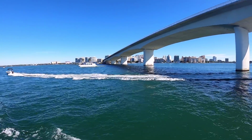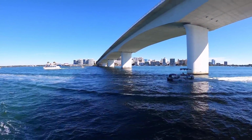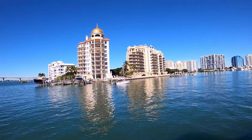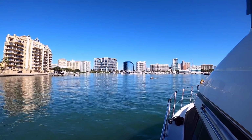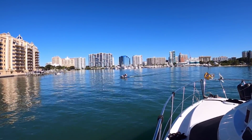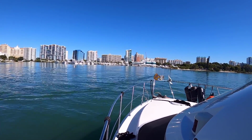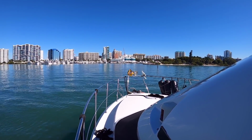It's pretty busy here today. Going under this bridge. Yeah, so it's a whole community back here. Downtown, there's a lot of boats, jet ski going by, and see Marina Jacks over there with the turquoise 2-story restaurant.